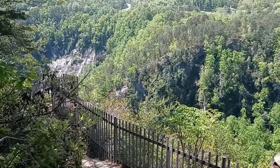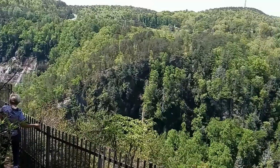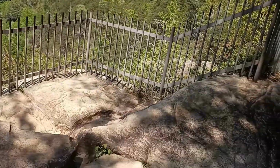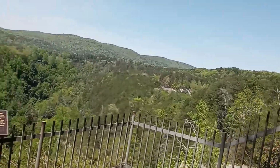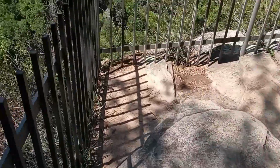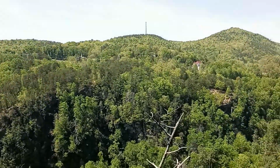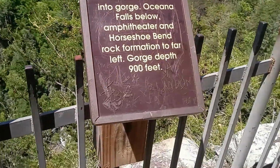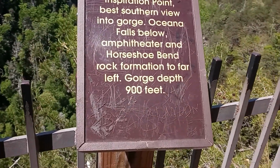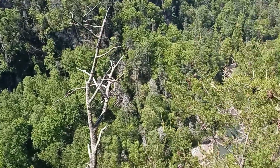Oh wow, you see the road up there? We're on that road, man. It's pretty high up here. Whew. You gotta watch yourself here, a lot of rocks. You can easily break an ankle. Okay, let's see here. Wow, 900 feet. Jeez, look at this.